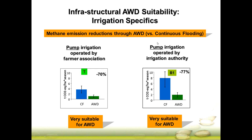And so we have then also done the emission assessment in this site that I've shown in central Luzon, and that brings me to the next really important criterion for the AWD suitability, and that is the irrigation specifics, or the irrigation infrastructure. So some of the farmers in this area, or you can say all over Asia, as Sultan has mentioned, are basically getting the irrigation water through pumps.